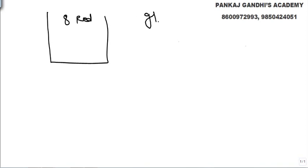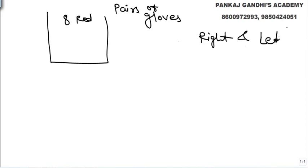The question is, we have got a box here. Now when we talk of a box containing 8 pairs of red gloves, these are pairs of gloves. Now when we say glove, right and left, we need a proper one right and one left. They are different. Means we need a proper one right side and one left side.